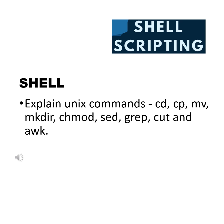Shell scripting commands. Explain the Unix commands and write the full command: cd, cp, mv, mkdir, chmod, sed, grep, cut, and awk.